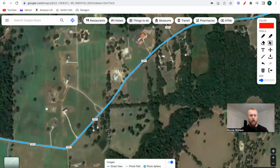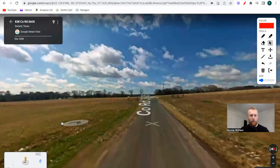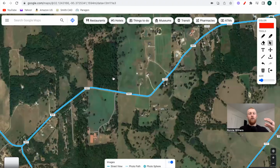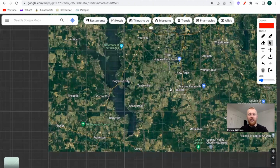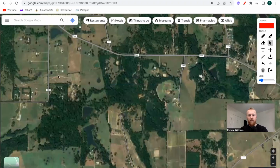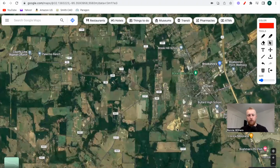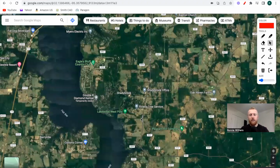I wonder if we can see street view. Yeah, we'll have a look at street view. But for example, this house right here, well, it's not a very good picture, but you're almost in the middle of nowhere. Not many places in the country can you be 10 minutes from a big-ish city like Tyler, but also in the country, have your own land. You can see the homes out here. There's not many places you can say that, which is something I really love about the Tyler area and the surrounding suburbs.